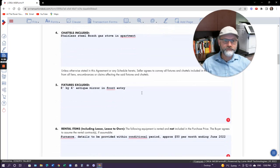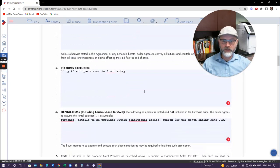The other thing is fixtures excluded. So say you have an 8-foot high by 4-foot wide antique mirror in the front entryway, and you want to take it with you, Mr. Seller. Well, then you need to put it in here, because otherwise the buyer might think he's getting that because it's screwed to the wall, keeping it from falling. So yeah, write that down. Anything that is fixed or fastened or that you're not sure of, make sure you write that in as an exclusion.